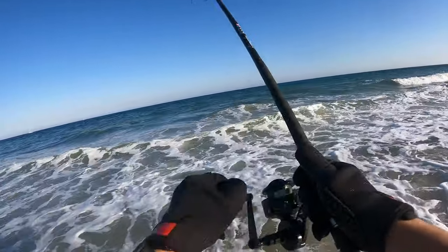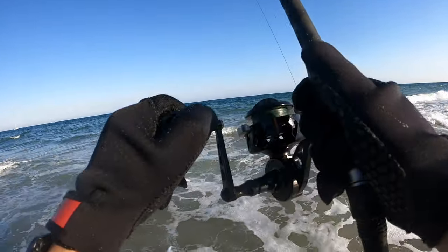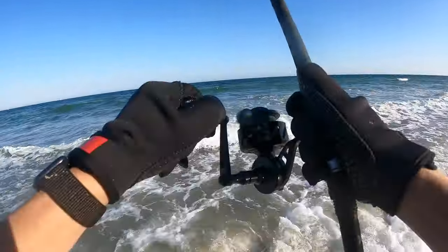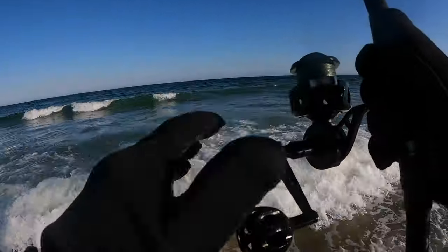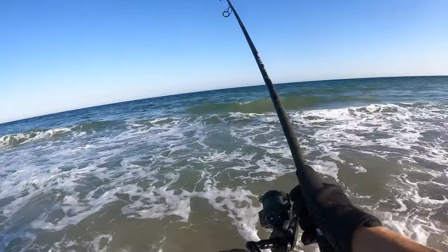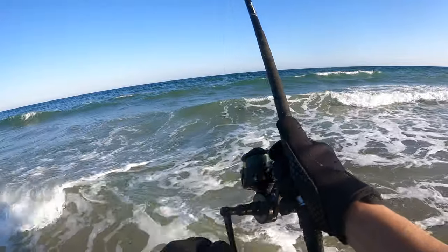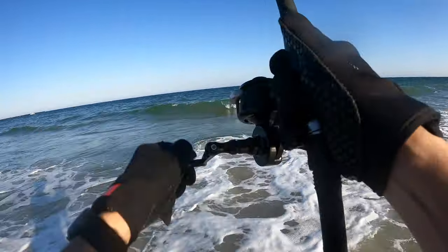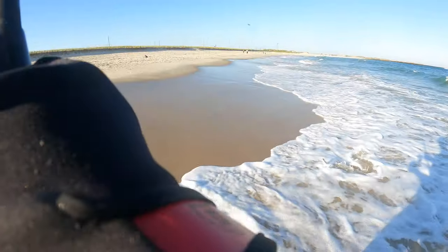Fish on again. Got one on too. My guy's coming in. It's taking a little drag. He might be a pretty good size one. Not crazy drag, but the trick is, when you're getting closer, you gotta wait for those waves to come in and you get them with the waves. See, right in with the wave. Oh, he's smaller.